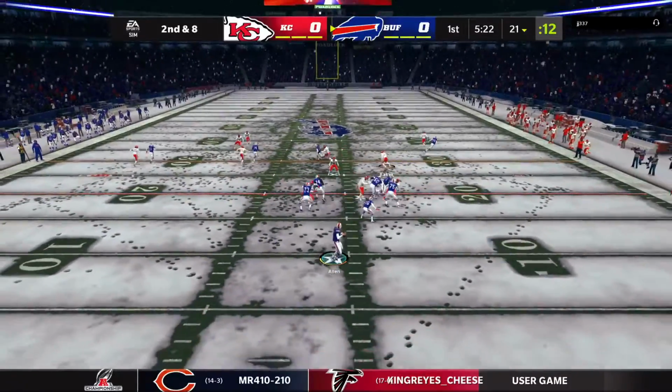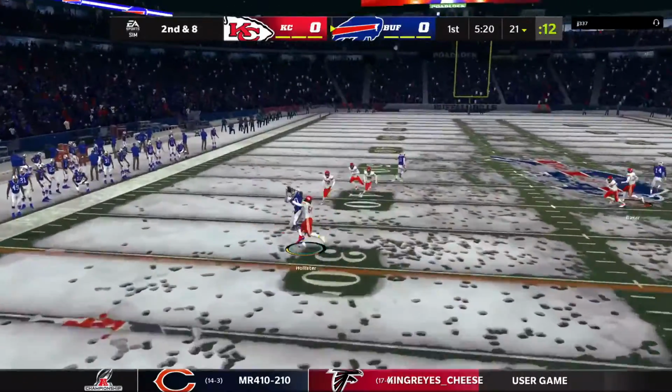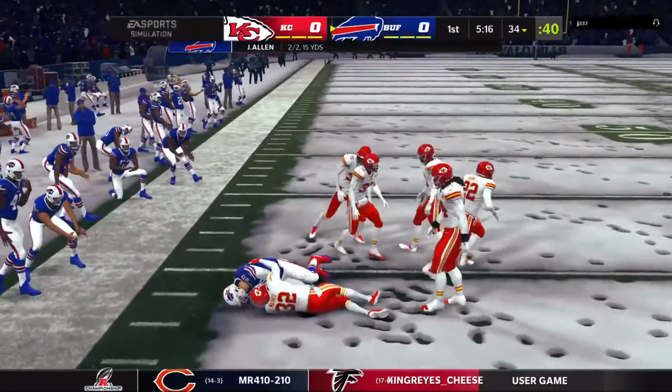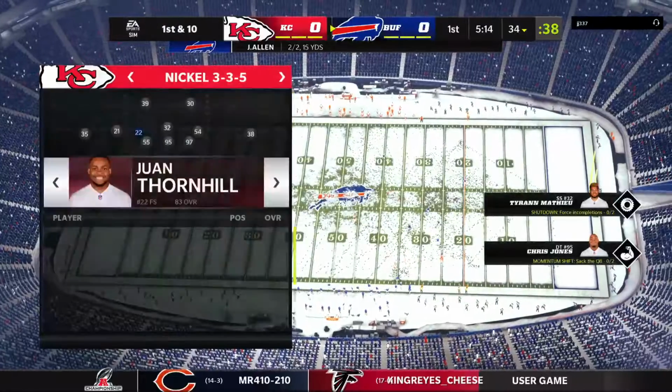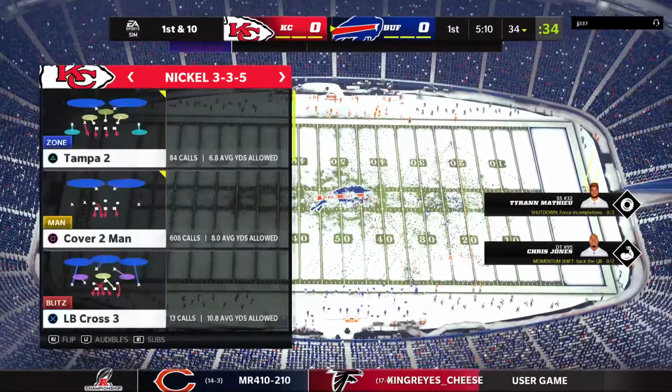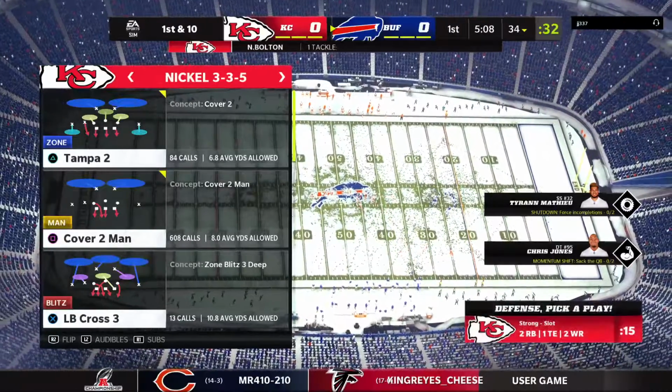Allen. Open man is Jacob Hollister. And he'll get this up to the 34-yard line. That is catch number 1 for him in this AFC Championship. It's a 1st down. That's a good-looking play to me.